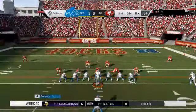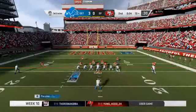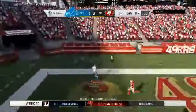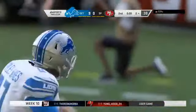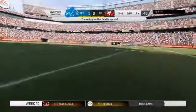The last catch nearly got him a first, but it did not, and they'll try to convert on 3rd and inches. Here's Stafford. He's got his man. It's caught for a Lion touchdown. From 13 yards out. And the Lions are able to extend their lead.